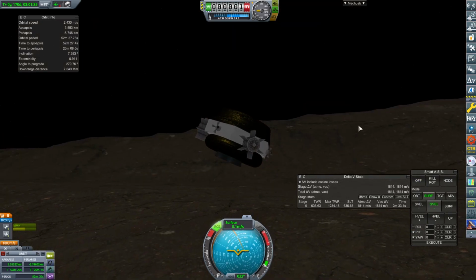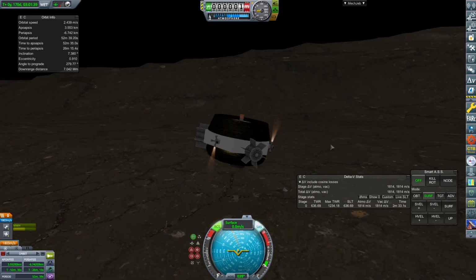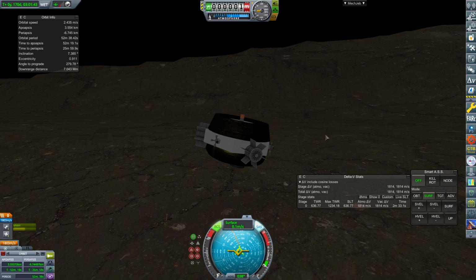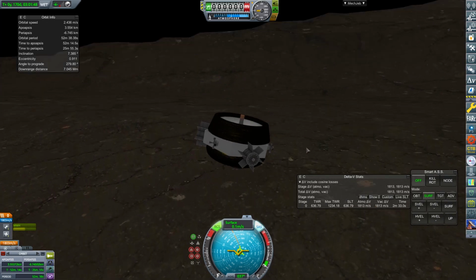Are we coming down? Turn that off. Right, then we're going to dock. We're literally going to just dock it. There we go. Dock it down. We should have put landing legs on this. It's cheeky that I didn't put landing legs on it.